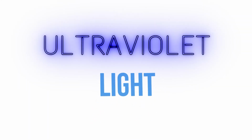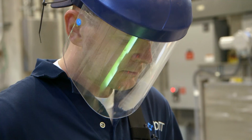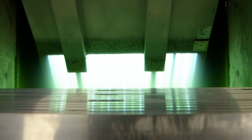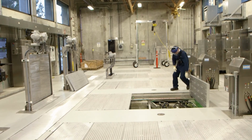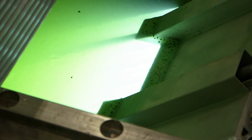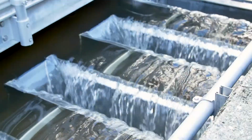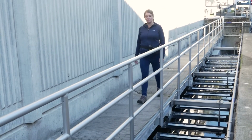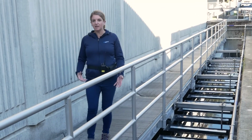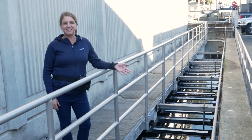Step 5. LOTT uses ultraviolet UV light for disinfection. The ultraviolet light deactivates any bacteria or pathogens left in the water. UV disinfection is highly effective and avoids the need to add chemicals, though it is an energy-intensive process. This is our final effluent channel, so after we disinfect with our ultraviolet light, the water comes here before we pump it out to Puget Sound. So at this point, we've done all of our treatment steps, and this is our clean water that's ready to be sent back to the environment.